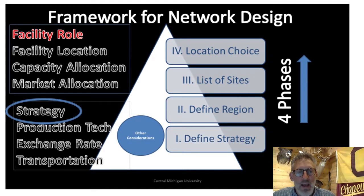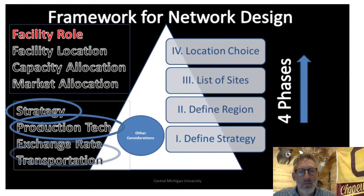All right. The role of the facility tied into the strategy for Kia. Kia wanted to compete directly in the U.S. market, so it tied into their strategy. They're going to manufacture cars at the plant. They also had production technology. So Kia comes in, South Korea. It's a technology-based country, right? So they had production technology existing.